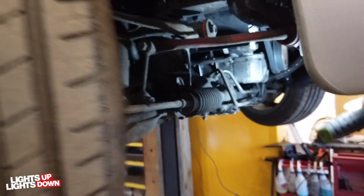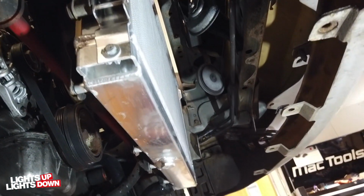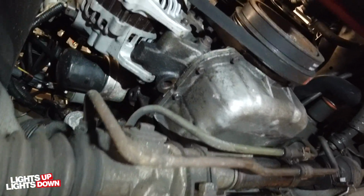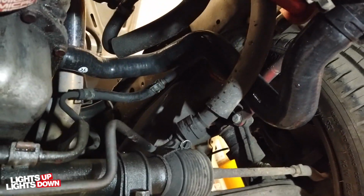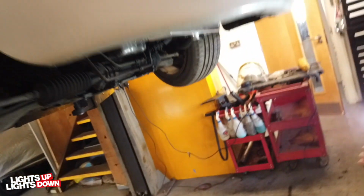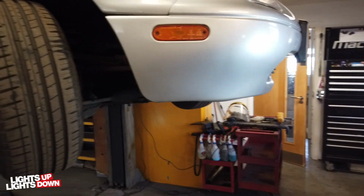I've also changed all of the coolant hoses over and put in an aluminium rad. Can't really see the hoses from it. There we go, we got some black shiny silicone hoses. Cool. You're pretty much done on this now, aren't you? Yeah, I think that's it. Cool. Cheers, Jim.